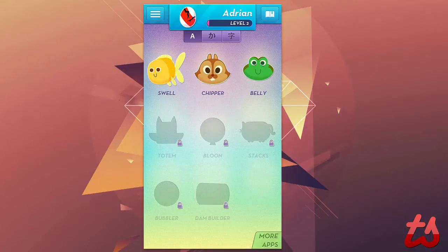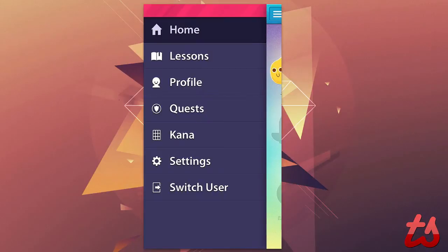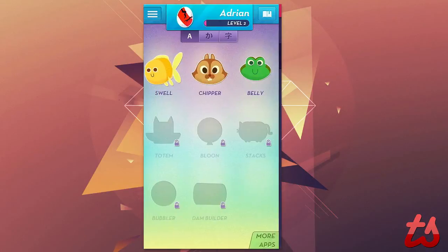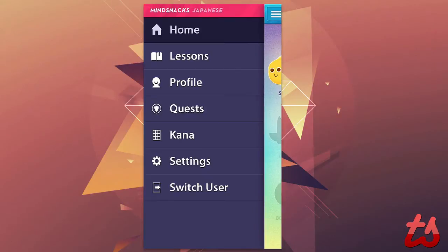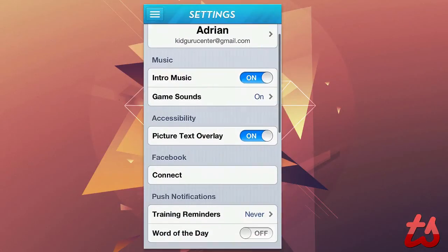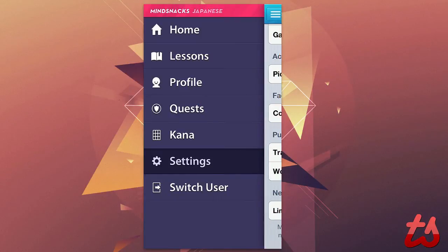So taking a look at the main menu here, you can hit the top left to access your menu. You can see you have your home, you have your lessons here. That's just clicking the top right as well. You also have access to your profile, quests, Kana charts, settings, switch users, etc. So you can have multiple user accounts if you have, for example, multiple people at different difficulties of Japanese, or whatever it may be. So that's a nice addition to it. Under settings here, you can adjust stuff like your account, music, text overlays, all of that good stuff.